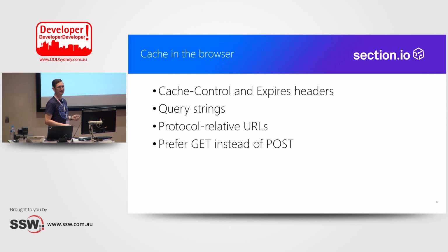And prefer GET over POST. The HTTP spec basically says that a cached response cannot be used to fulfill a POST request. And so as soon as you start using POST, there's no caching. And often that's very appropriate.